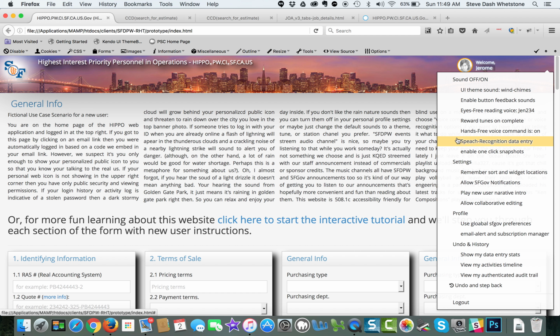Hands-free voice command is on. Speech recognition, data entry. So theoretically, if you're on an iPhone, let's talk about mobile optimization. Why can't you use your iPhone to fill in form data fields with either free speech or with selecting from different options? That should be fast and efficient for things like a timesheet. You should be able to just use your iPhone for filling out a timesheet and voice prompts.